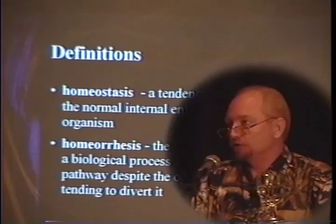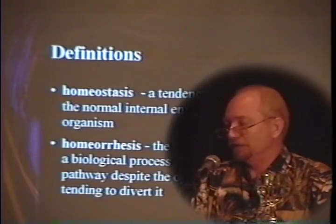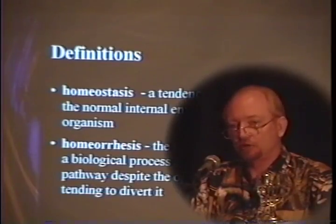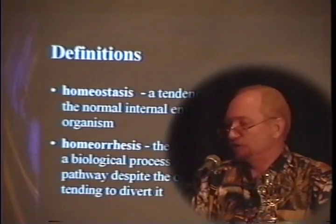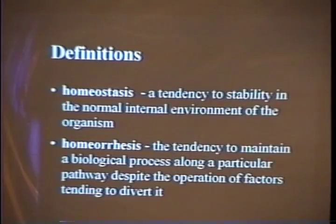And this is in fact one of the reasons that there are many kinesiologists who have difficulty accurately diagnosing conditions or identifying problems, and that's described by the term homeoresis. Homeoresis is the tendency to maintain a biological process along a particular pathway despite the operation of factors tending to divert it. In other words, inertia. You start down a certain path biochemically. If your body gets accustomed to that pathway, you're going to have a hard time changing it.